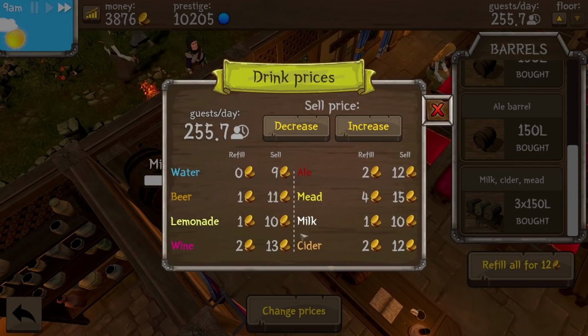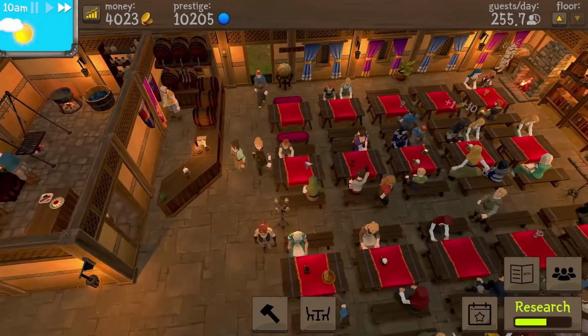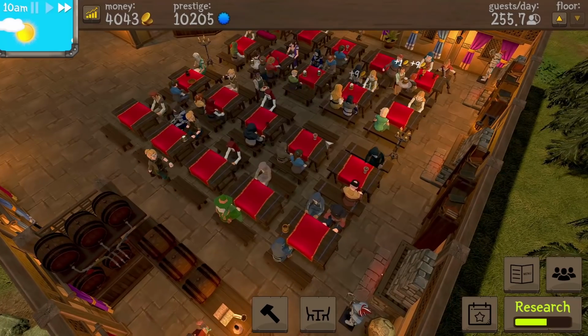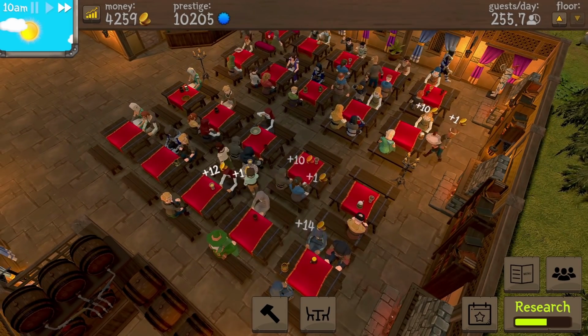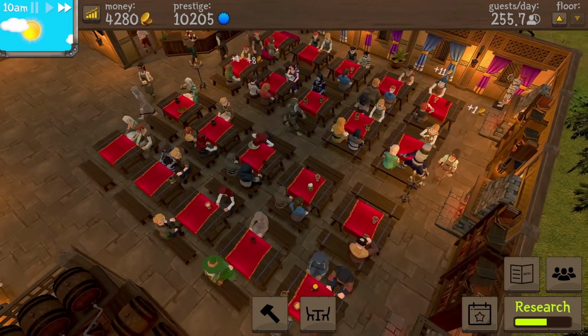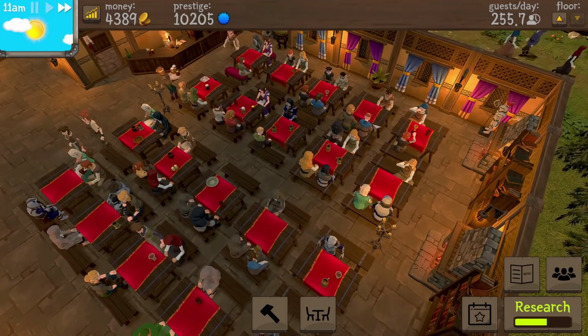Right, so now, yeah, we've added a little bit of money to the prices and we're still on 255.7 guests per day. That's absolutely fine. So we should be making even more money now. And it looks like the popularity of the Cake and Cupboard has not waned. It still looks very busy for 11 o'clock in the morning now. So there we go. Wonderful stuff.